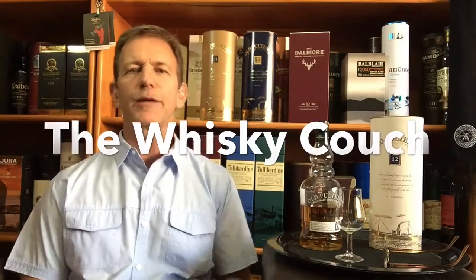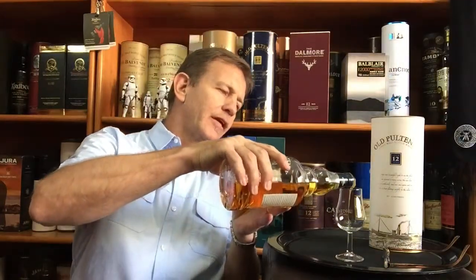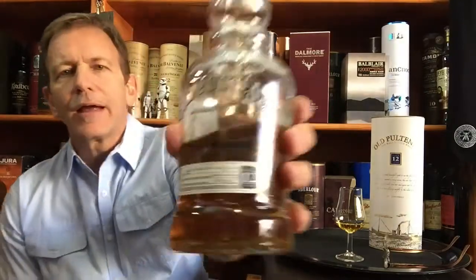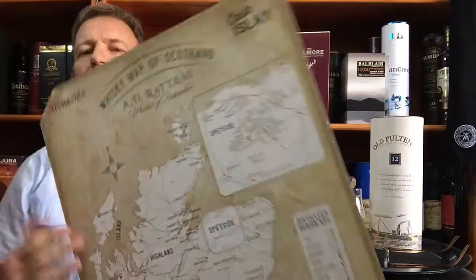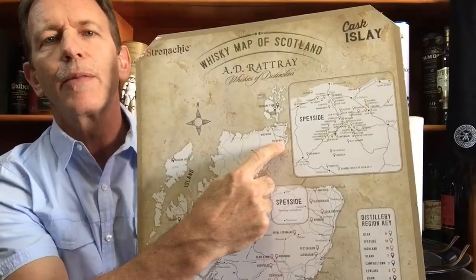My name is Gustav Miller, and today I'm reviewing Old Pulteney, 12-year-old single malt from Scotland. The Old Pulteney distillery was established in 1826, and it is situated in the harbour town of Wick in the northeastern corner of Scotland. If you have a look at the Scotland map right here, you will see right up there in the northernmost bit, right there, Old Pulteney.